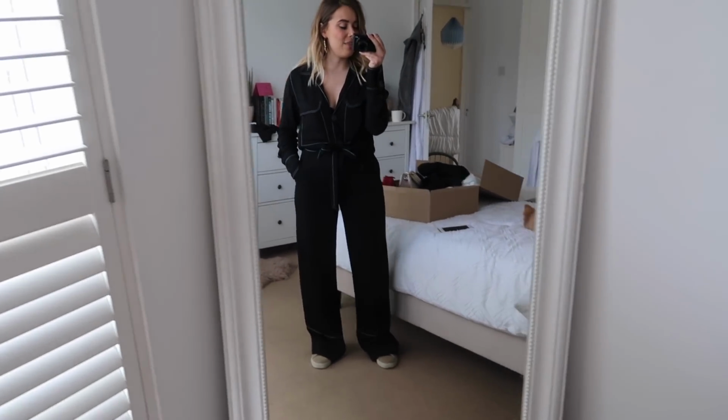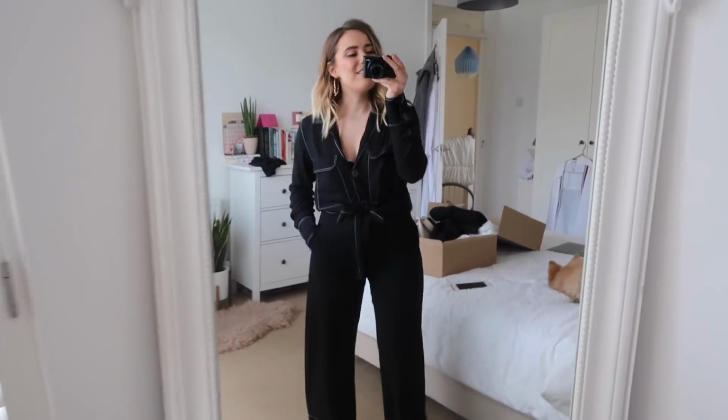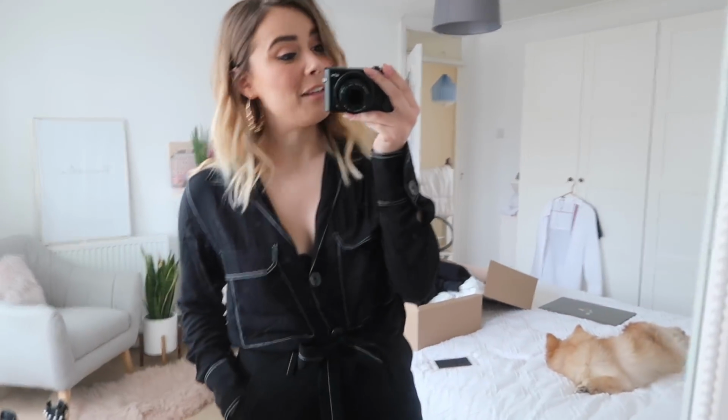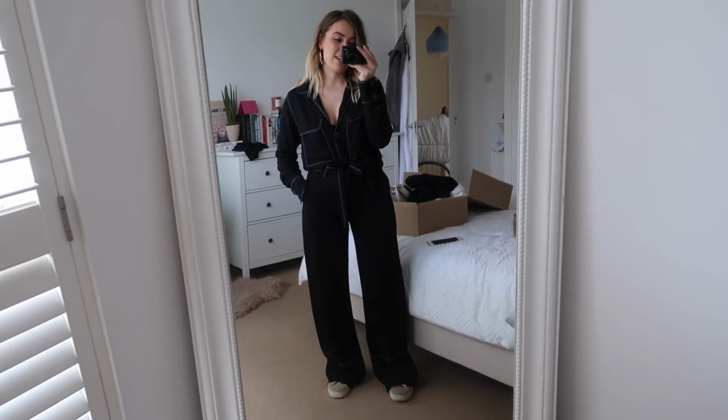It's just a nice thing for me to wear when I'm around the house and chilling out. It kind of feels like pajamas, but it's not quite pajamas. Yeah, I think that's why I like it. I just got that bang on. I love it because it looks like it's pajamas.